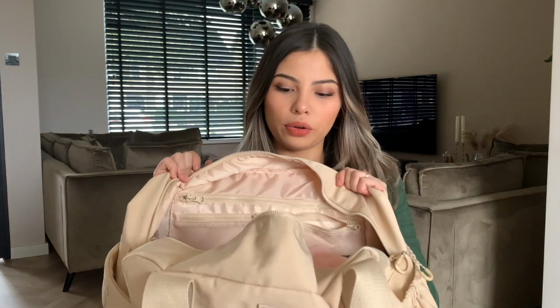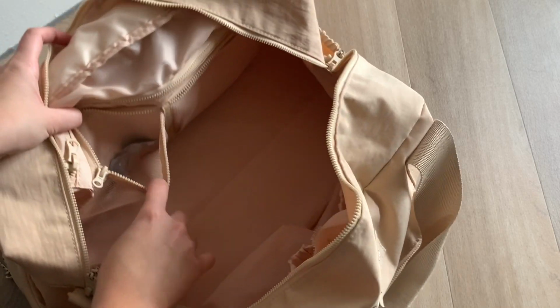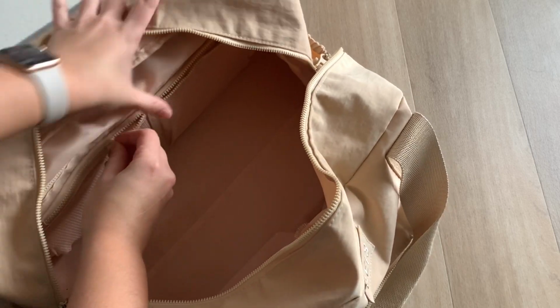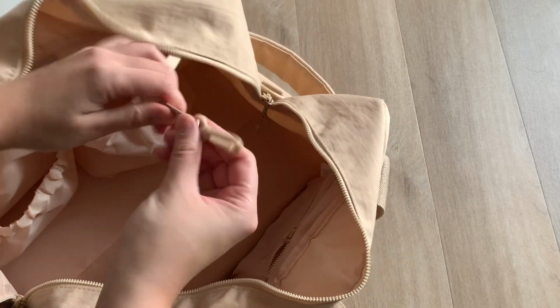Let's get into the inside. Okay, so I have it's full right here. So let's get the B-roll rolling. So here you have mesh pockets where you can fit in your toiletries or your tampons, anything like that. And then you have a pocket here where you can also even put more things. You can put whatever you want. Of course, the key leash available in all the BEIS bags.